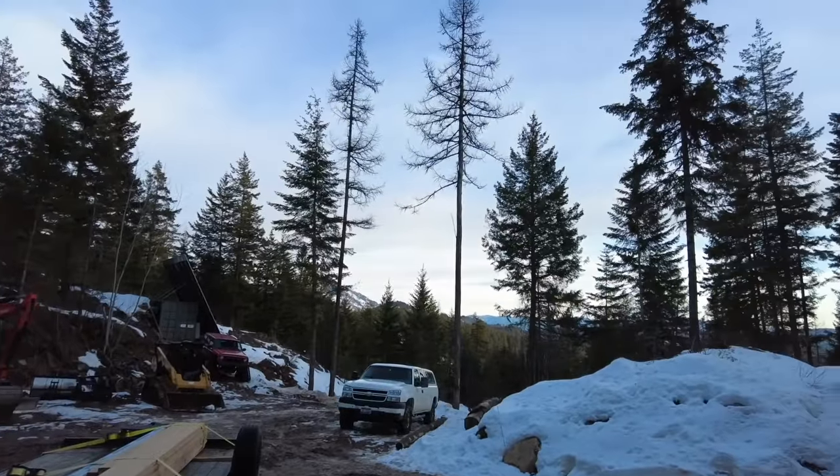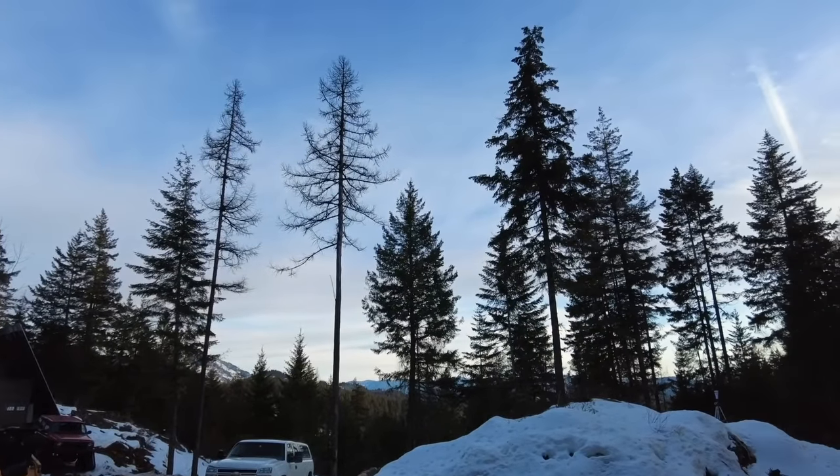I think that we both get really used to living up here, and we start taking for granted just how beautiful it is. And then we come outside, especially in winter, and it's a great reminder of why we're doing everything that we're doing. Wow.